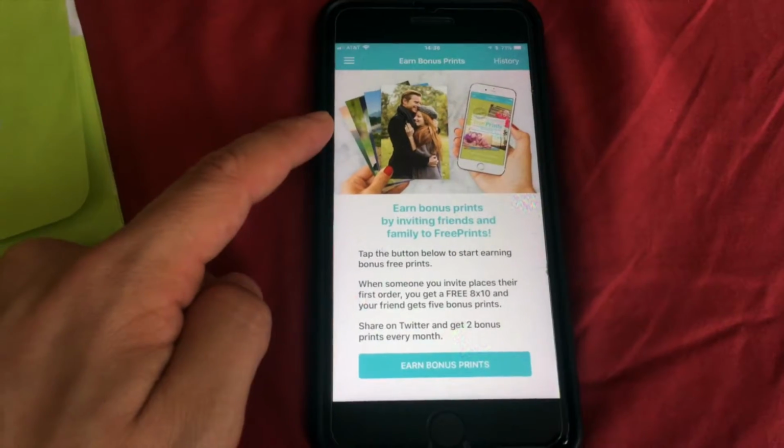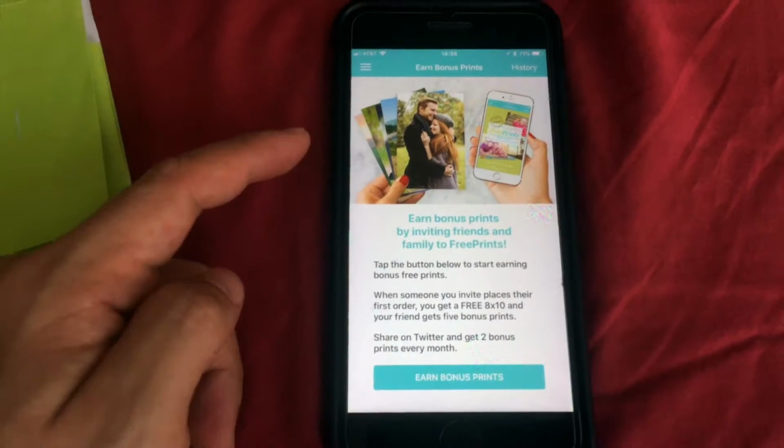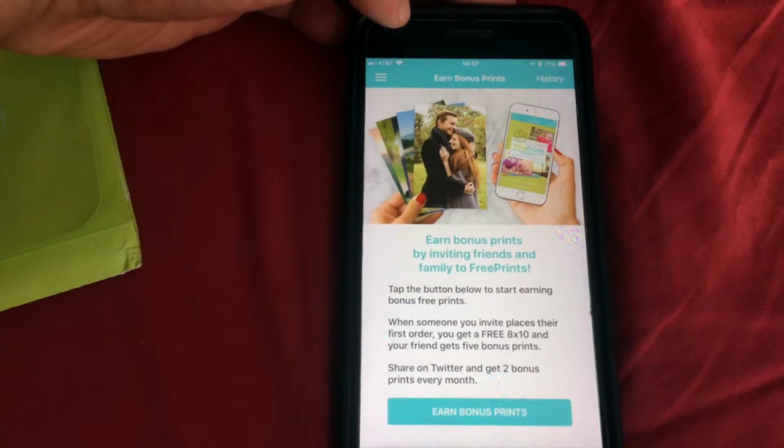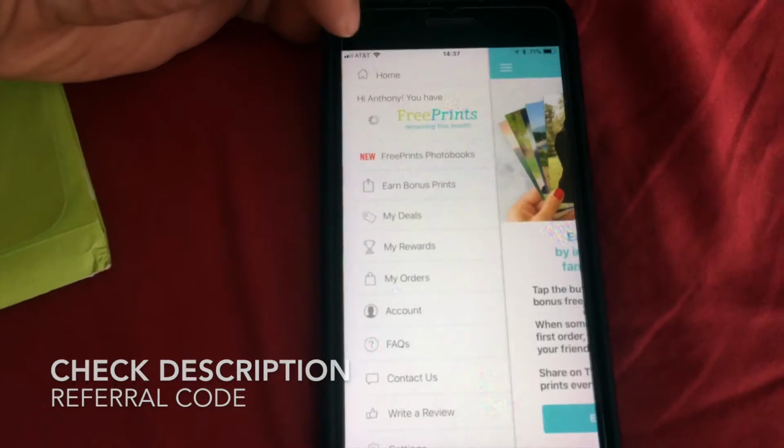I think it's when you refer family members or friends to use this app. I haven't referred anyone, but if you do, then you're going to see up here in your history who signed up, I guess, maybe. As you can see, I don't have anyone. So if you're looking for a referral code, be sure to click the description. I'll be sure to put mine in there. So we'll go back here to the main menu.